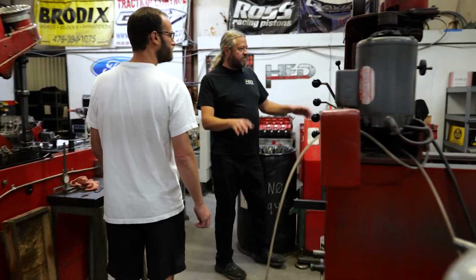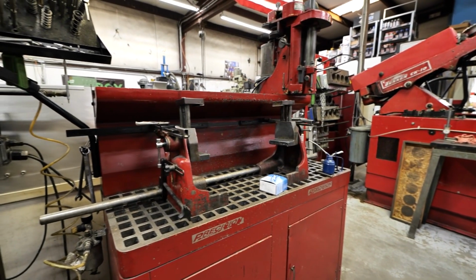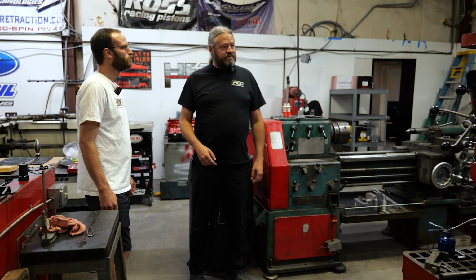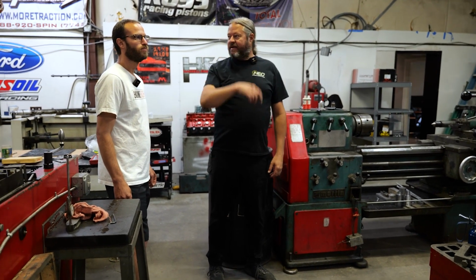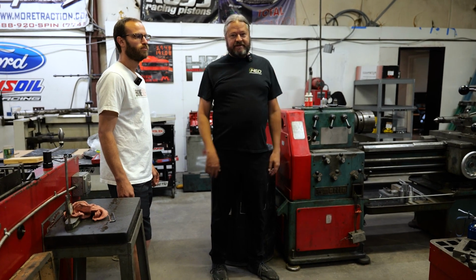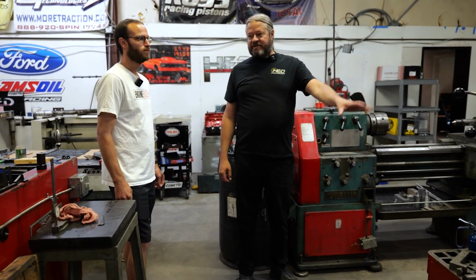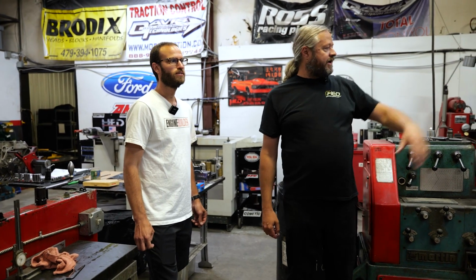This is our cylinder head area, I guess you'd call it, over here. This is a Tobin Arc. They're actually the predecessor to the Sunnen seat and guide machine. The only difference is the Sunnen has a variable speed head on it, but if you look at the casting, everything is exactly the same. This was one of the first machines I ever bought. I don't know how old it is. It's very old, but it does a great job. And then we do cylinder head assembly and whatnot over here.